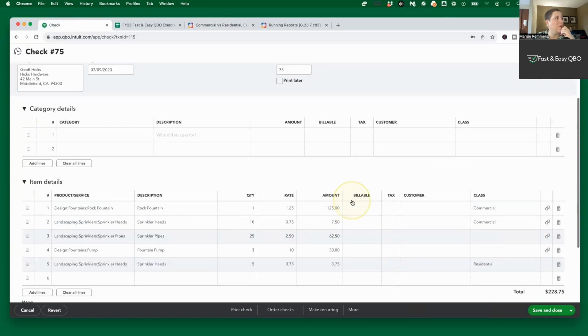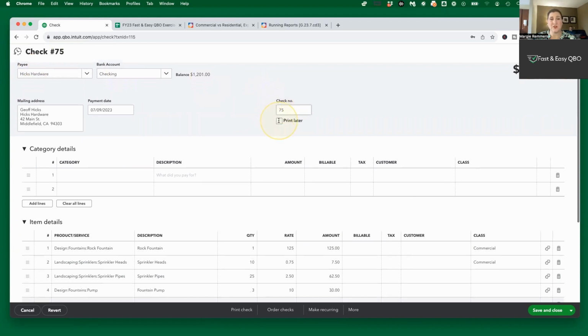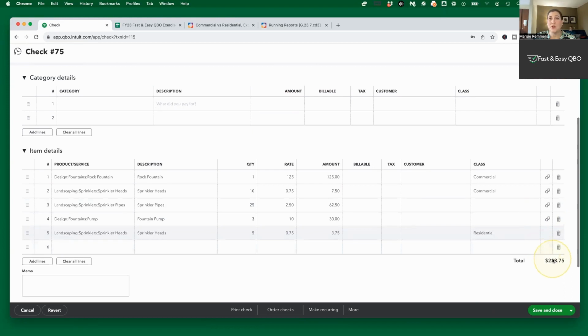Okay, now notice that I have changed a check that may or may not have actually cleared, and this check is linked to a purchase order right here. Did I make any substantial changes? Did I make any changes that actually changed the total? No, I did not. All I did was change up the class so I could run reports on it.